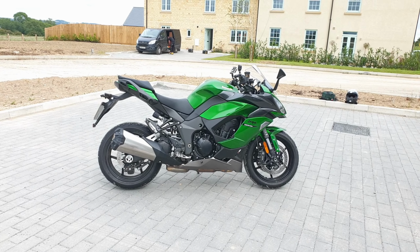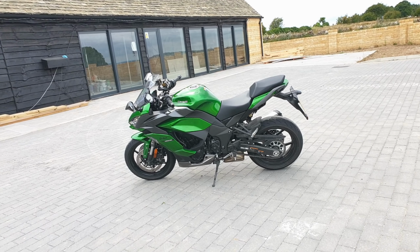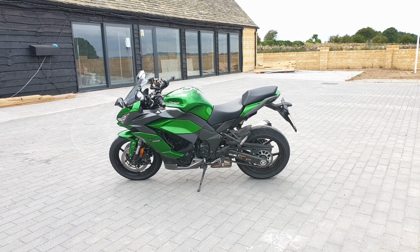So that is a bit of a chunky monkey. And it feels a little bit weighty as you weave from side to side on the road, but the chassis seems well together. Like I said, I'm impressed with the suspension. It does feel very compliant, some of the nicest suspension I've used.